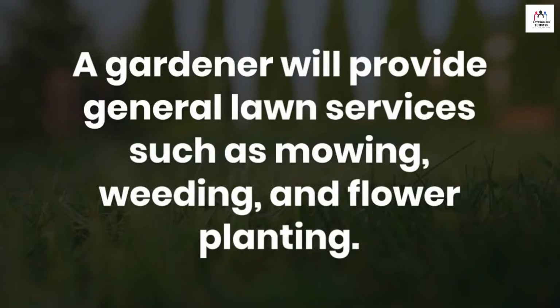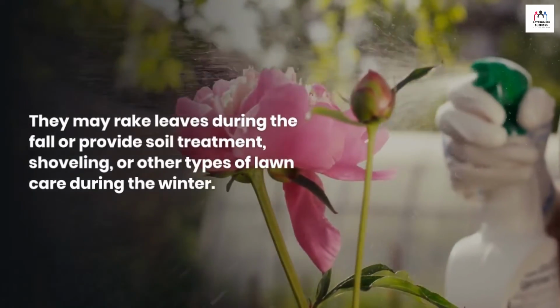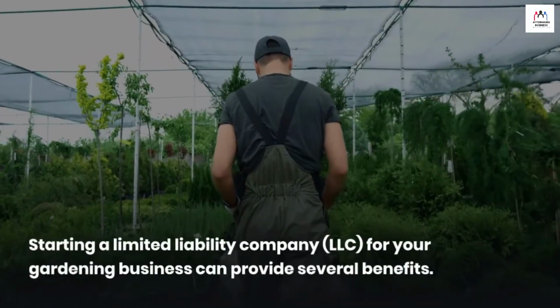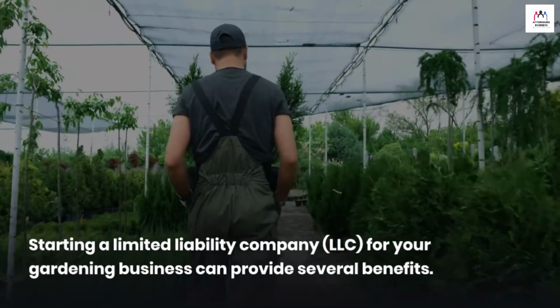A gardener will provide general lawn services such as mowing, weeding, and flower planting. They may rake leaves during the fall or provide soil treatment, shoveling, or other types of lawn care during the winter. Starting a limited liability company, LLC, for your gardening business can provide several benefits.